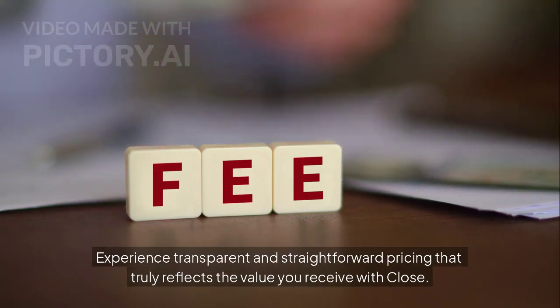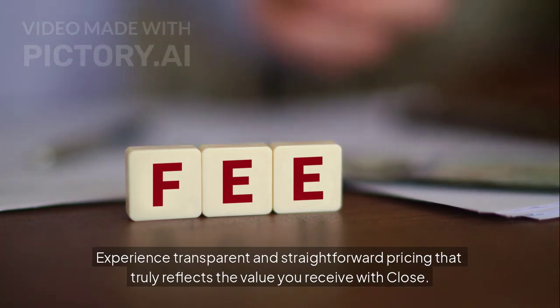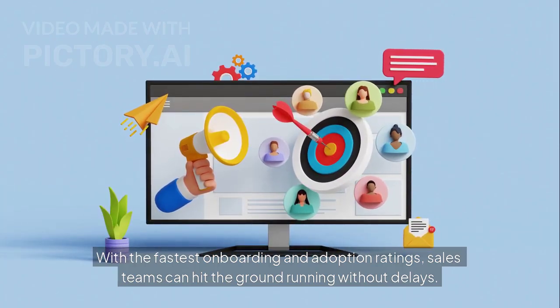Experience transparent and straightforward pricing that truly reflects the value you receive with Close. With the fastest onboarding and adoption ratings, sales teams can hit the ground running without delays.